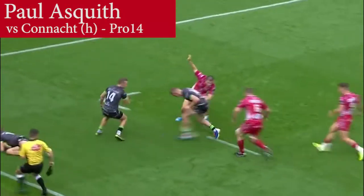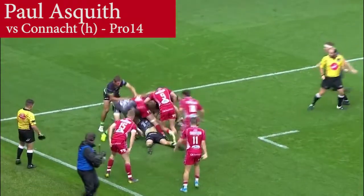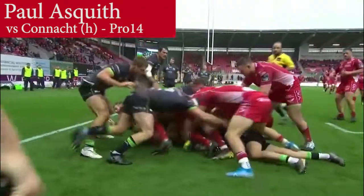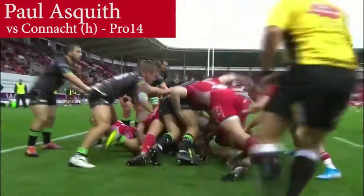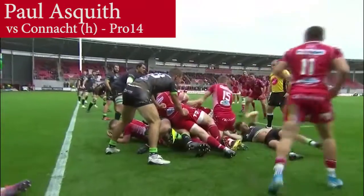And again, flick over the top. Slightly speculative, but he knew there were players inside him. And it is Fitzgerald on the floor. Does the hard work in the first time. Excellent rucking from the Scarlet. This could well be turnover ball. That's excellent work from the Scarlets' players.